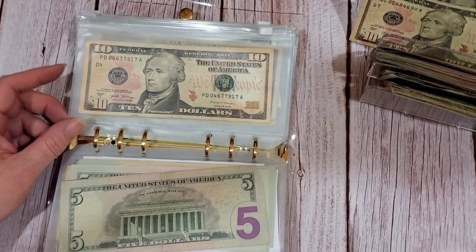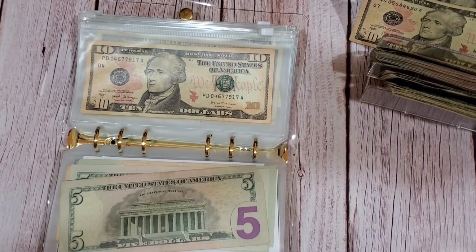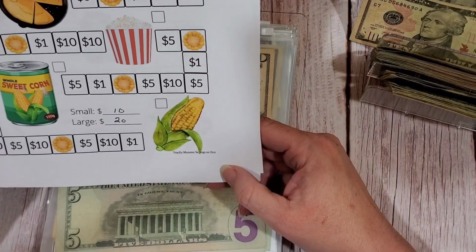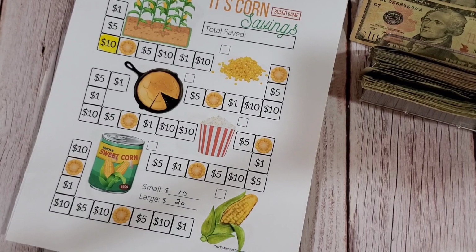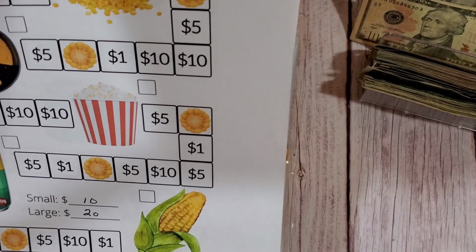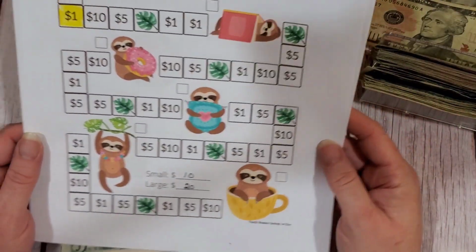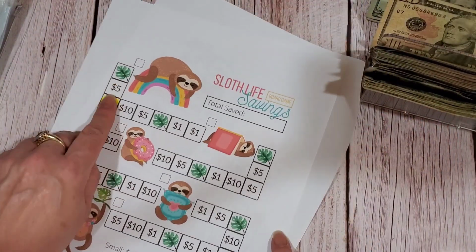This one is... These are not from Lisa Grateful Me. This is from Tracy Monster. Oh my goodness. I need my glasses on. Tracy Monster Savings on Etsy. Tracy with an EY, Monster Savings. It's the Corn Challenge, which is adorable, and the Sloth Saving Challenge. So today I'm going to put $5 in the sloth.